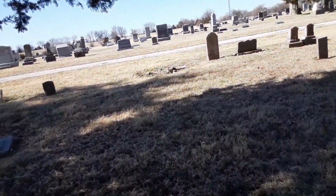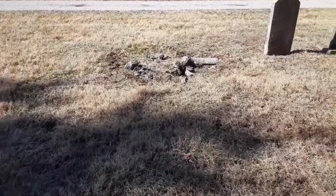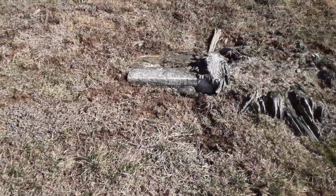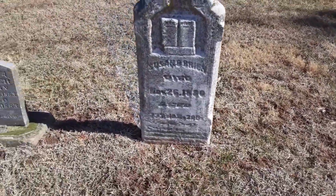And then over here we have what looks like a stone that was in the, but the stone is no longer here. Unless that's it there and they've moved it, which could very well be because I don't see a base. So that could be that stone.